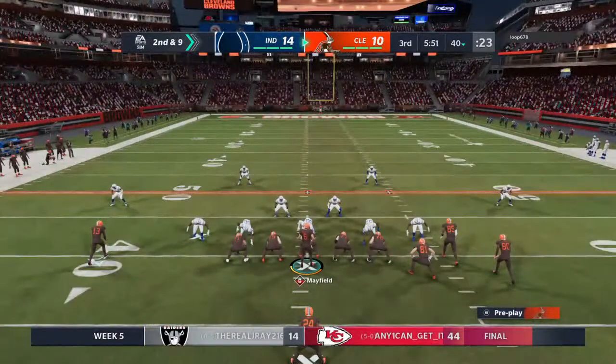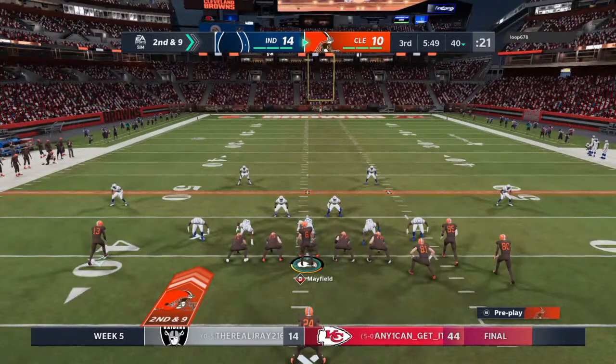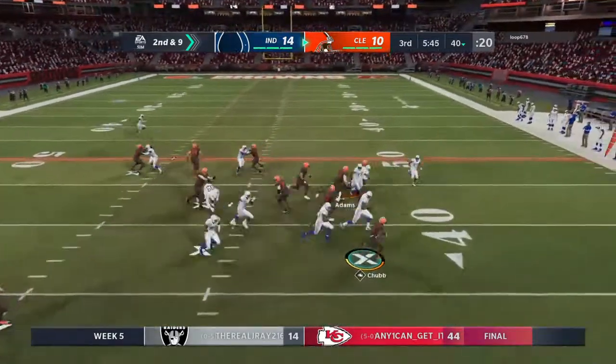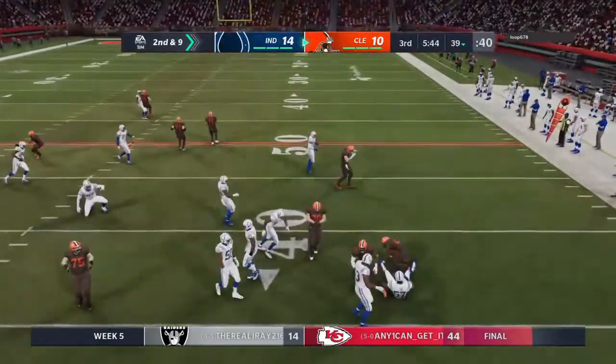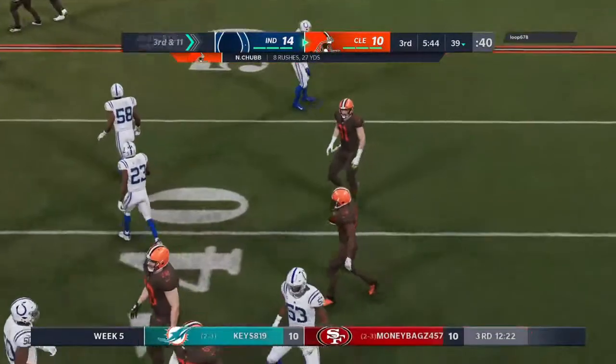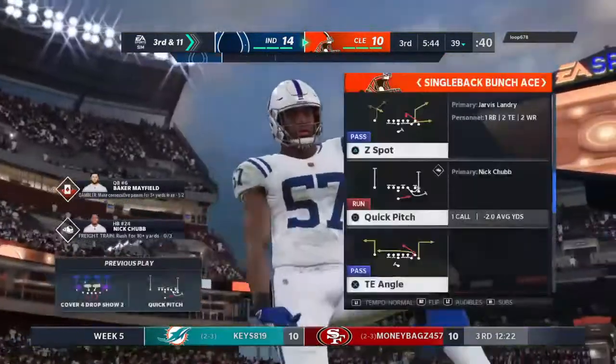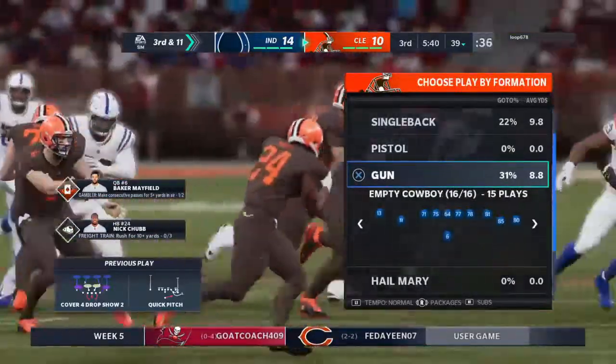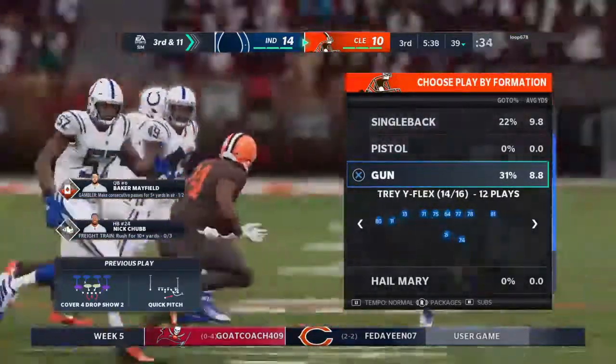They only got a yard out of that last completion, and that makes this 2nd and 9. Coming right, this is Chubb on the toss. And the play goes nowhere. Losing yardage back near the 40 at the 39. They wind up losing a couple there, so they go behind the original line of scrimmage, and now 3rd and 11 coming up.